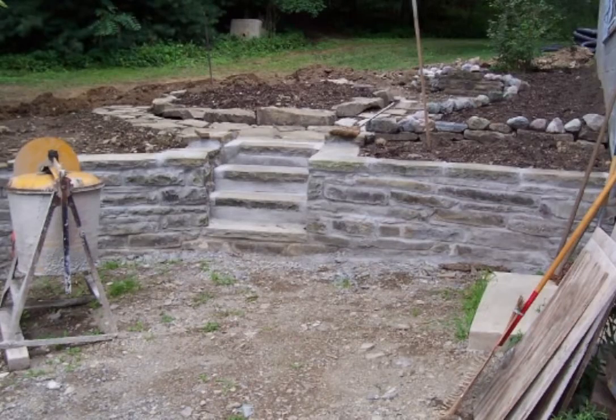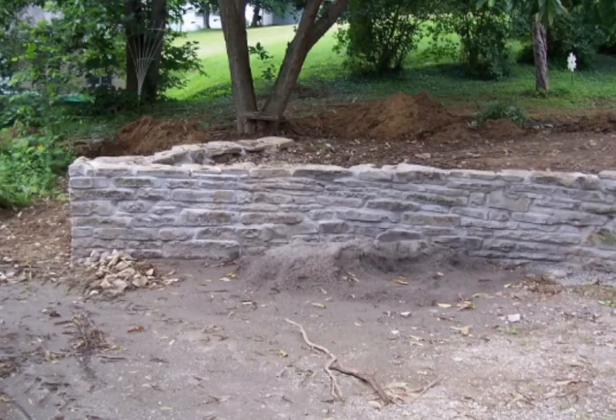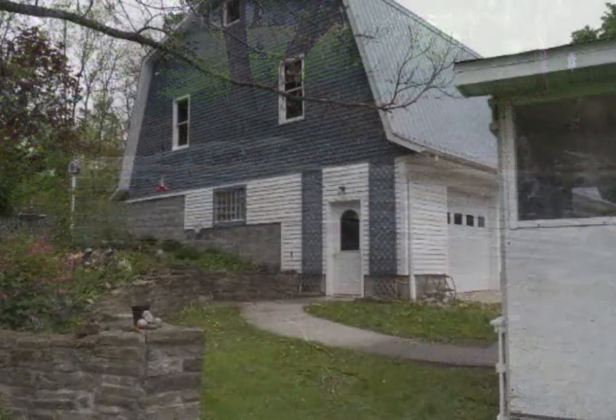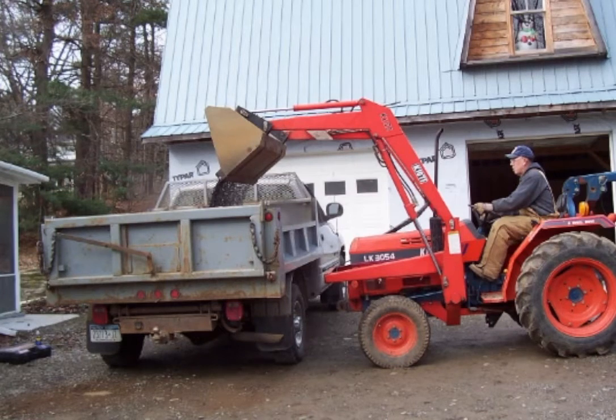Here I'm digging out, getting ready to build this wall. I wanted a stone wall out in back of the back porch, and I put a flower garden in there, and my wife enjoyed sitting there on the back porch and looking out at the flower garden.